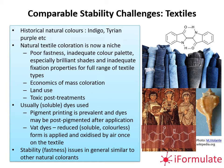Usually soluble dyes are used, so for coloration of textiles there is printing with pigments, and some dyes may be post-pigmented after application. So you've got things like vat dyes, which are reduced soluble variants of a dye that can be applied onto a cloth. Indigo is a great example of that. In their reduced, soluble form, and then oxidized by air to form the color molecule as particles trapped around the fibers of the textile. But in general, natural colors for textile applications have similar fastness issues to other natural colorants.